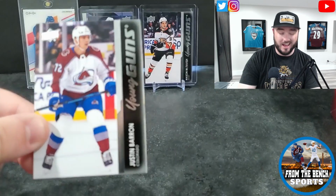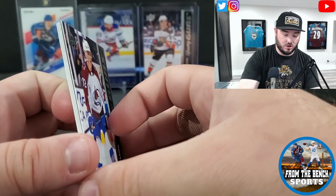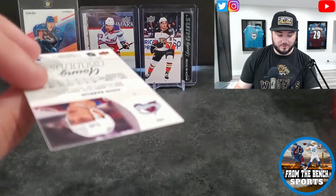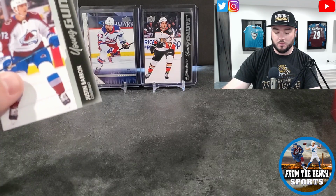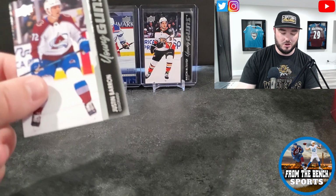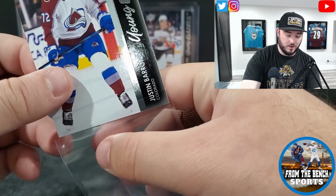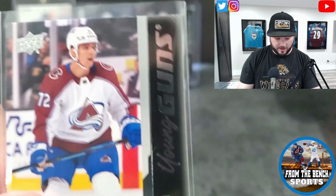He's actually now on the Montreal Canadiens, but he is in a Colorado Avalanche uniform. I talked about it in our preview video. I think they should have put him in Montreal. I guess he started there, but he played more games for Montreal. Again, it's Extended Series, you can't not throw this kid in a Montreal jersey for the card. Who knows why, but that's Upper Deck for you. I guess he did start with Colorado.